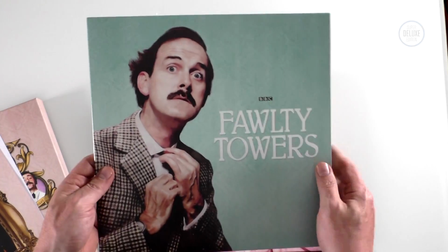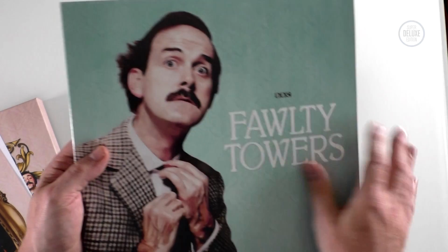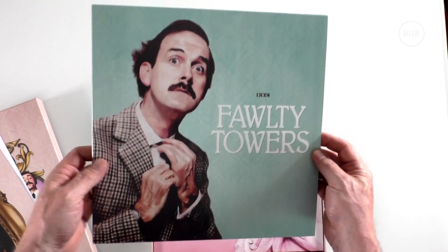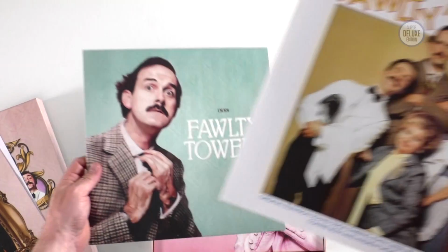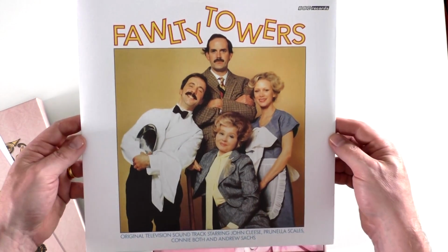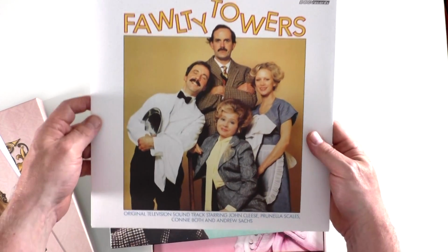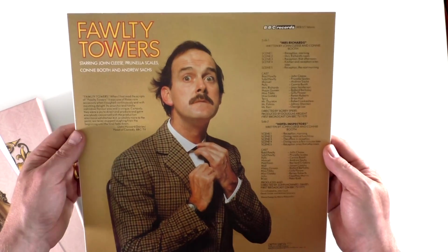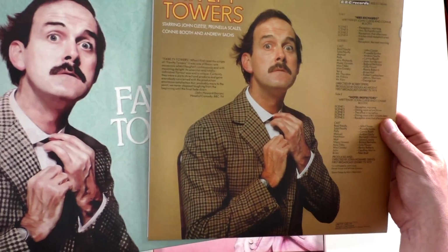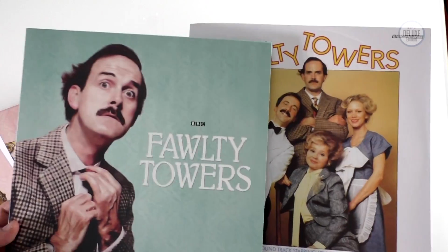It's clever the way they've done this because the outer sleeve is kind of fresh, new, modern design. It's very clean. I really like the way that they've done this. But if you want to enjoy how it was at the time, then of course you can do that via the inner sleeve. So this is how this record originally looked when it came out. It's got the old BBC Records logo, and it's much more in keeping with the tradition and the style of the times. So I think it's really good how they've done that. You see, same photo but how they've treated it for the new version. So that's excellent, I really like that.